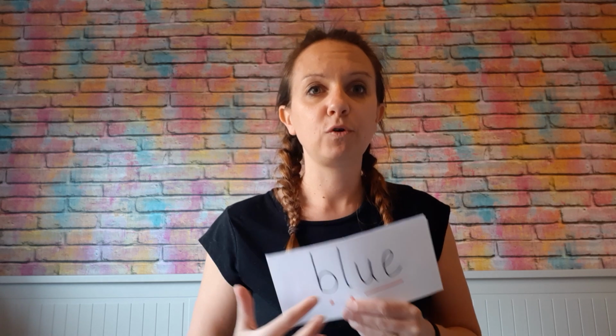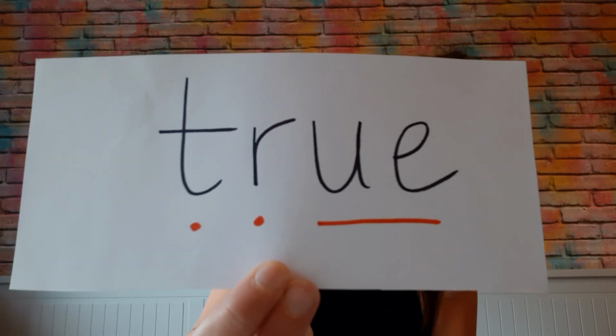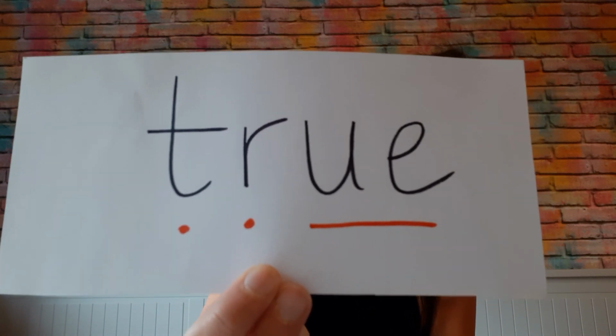And that is something that might be a bit helpful for you if you're deciding which ending to have. Because if it does have an L, it does tend to have the UE as opposed to the EW. The only time it has the EW is in blew, like blew the wind, and that's because that comes from blow. So if it has an L, a good thing to think about is it's probably a UE afterwards, okay? And then I've got this one, which is true, okay?